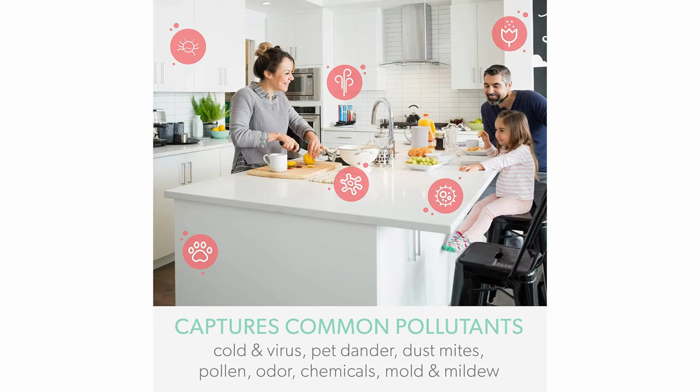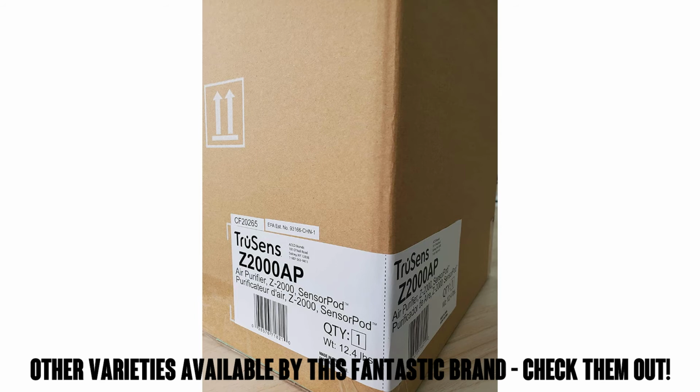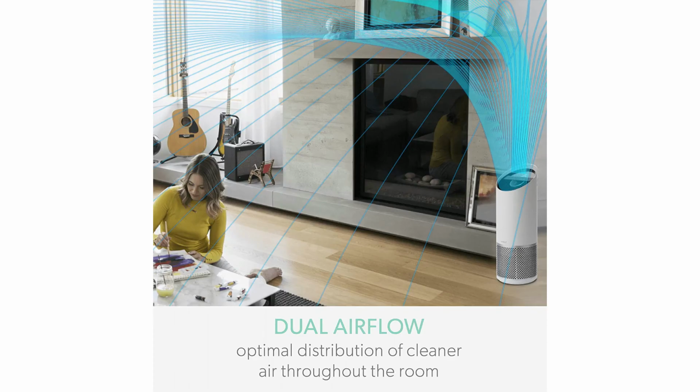And the medium stands just over 2 feet high and weighs in at 5.6 kilograms. It's got about 470 ratings on Amazon with an average of 4.6 out of 5 stars. Very nice. It's powered by remote control and captures and destroys pollutants.